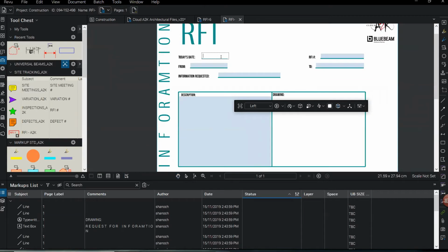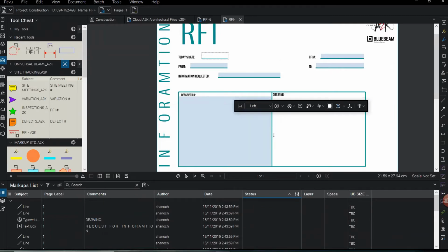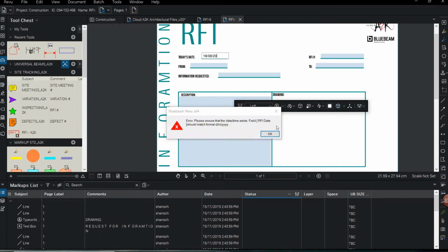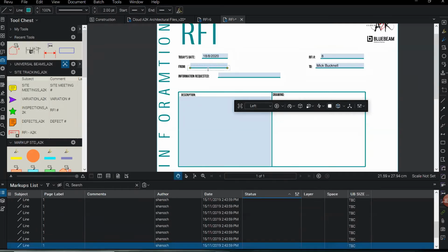So I can put in today's date, and fill out all this form correctly. So it's getting there, it's giving me an error. It does have that form. So it's expecting a certain type of date. Again, I need to put in both years. So you can lock it down so that it does expect a proper form. Now this RFI, I believe I'm up to number 8. So I'll grab that number, put in a person who I want to send this RFI to from me.